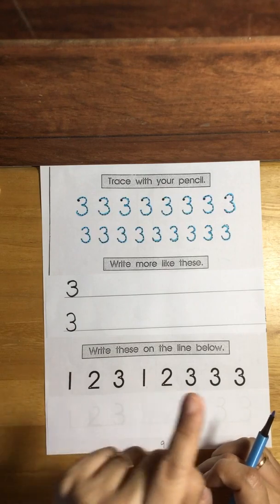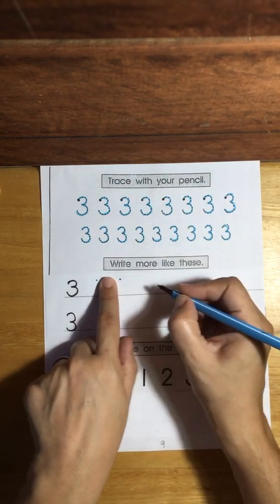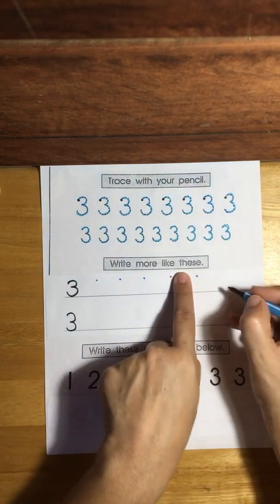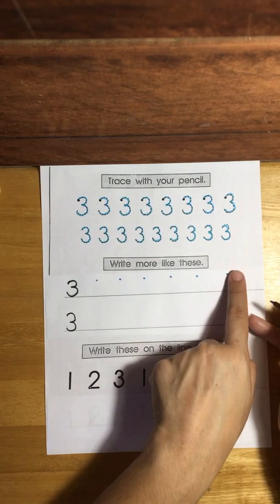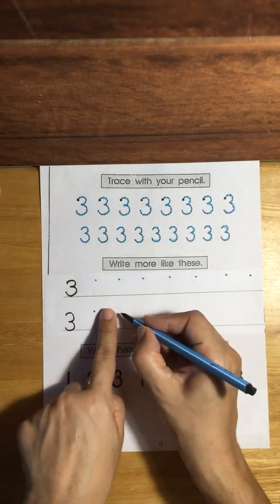Finger space, dot, finger space, dot, finger space, dot, finger space, dot. Put one more and down here, same thing, finger space, dot.